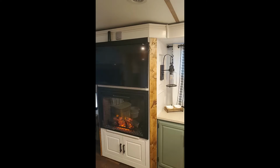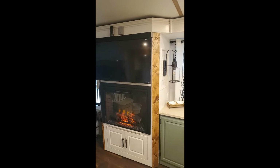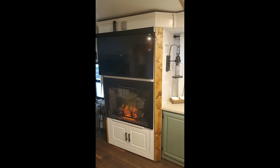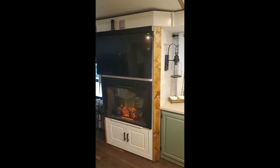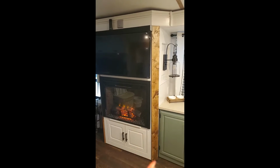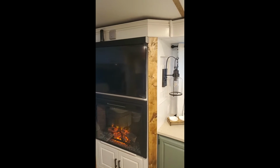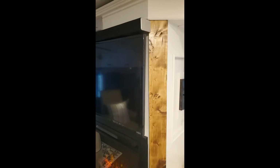So I found that on Amazon. I don't think that particular model is available anymore, but they're like a dime a dozen. So if you do something like that, you just have to measure the depth of it to make sure that it fits into your cabinet space. And then we put in an LCD flat panel television.